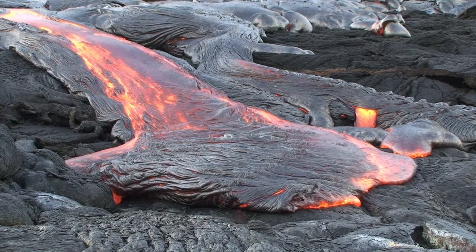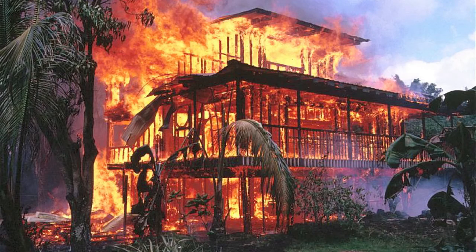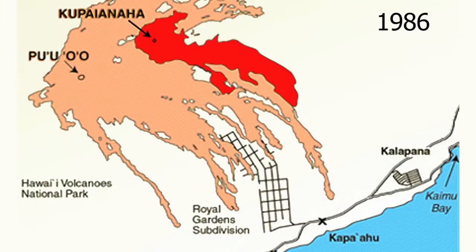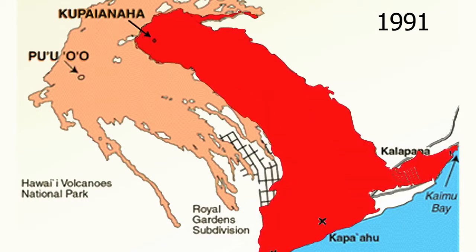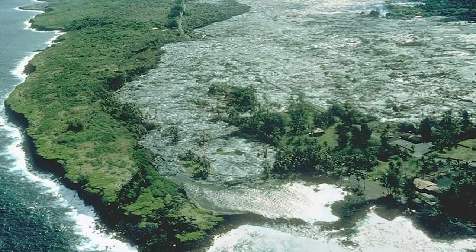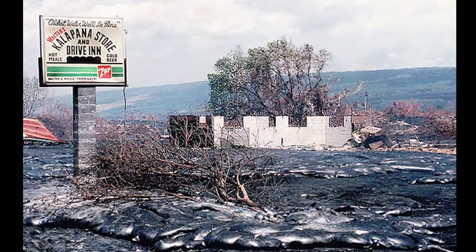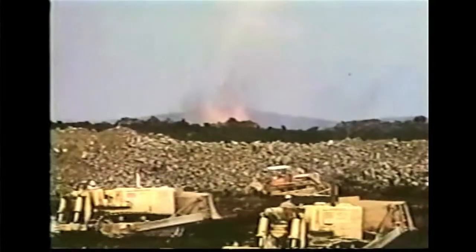Since 1960, lava flows from Kilauea have destroyed or threatened populated areas several more times. I was a young fireman working when the current Pu'u O'o eruption started and inundated Kalapana village. That was quite a sad thing to see. You know, it was really a disaster in slow motion, how this lava flow came out and just wiped out home after home after home after home.